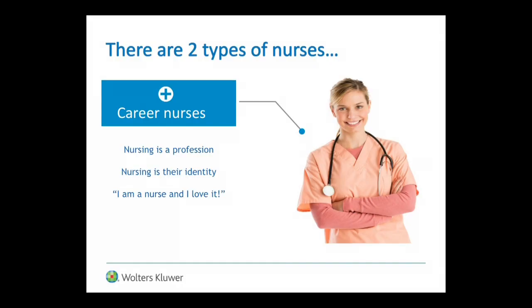For Wolters Kluwer, we really believe in getting to know our customers. We believe in getting to know you, the nurse. So throughout our research, we've discovered there's actually two types of nurses. One's the career nurse. A career nurse is a nurse that really feels nursing is his or her profession. It's their identity. If you ask them who they are, the first thing they're going to say is, I'm a nurse. And they love what they do. This accounts for about 30% of our nurses out there in the workforce today. And this is true not just for the United States, but the whole world.